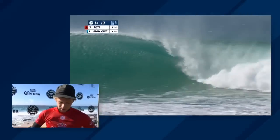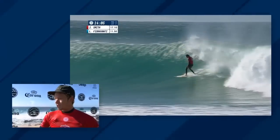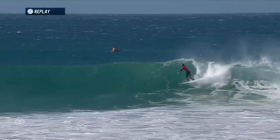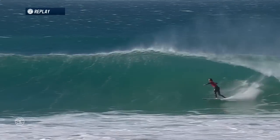And being midway through this round, you had a few heats to watch. What did you take away from those heats before you hit the water? The waves, definitely. We saw that where he was able to pick it up. Look at this wave. It's a three-footer, four-footer off the takeoff, but he knew it was going to grow down the line.